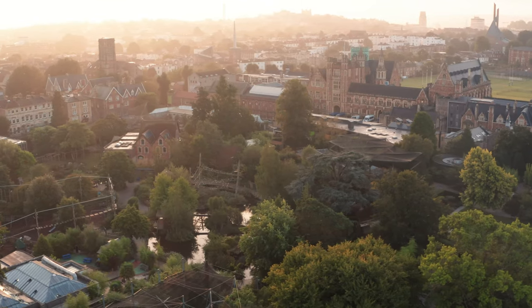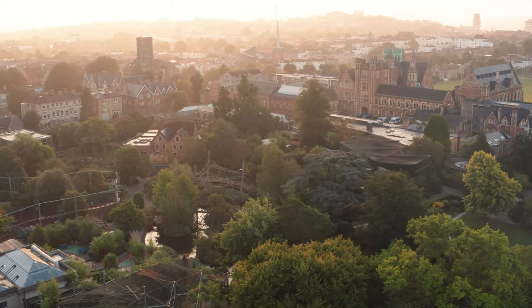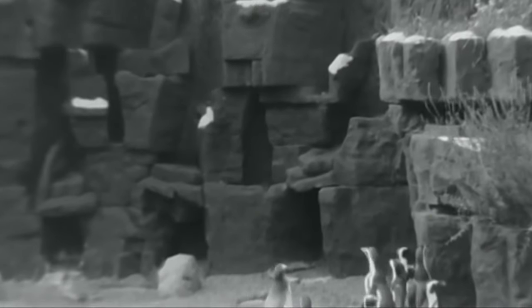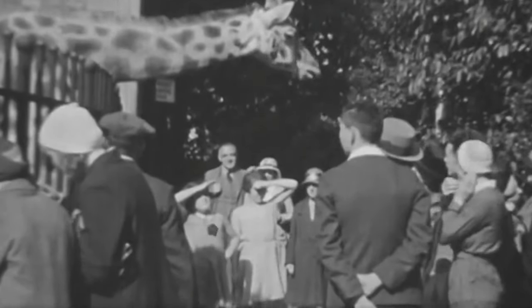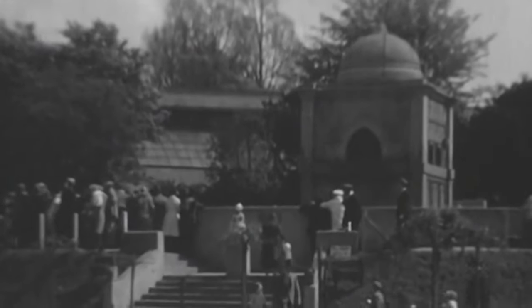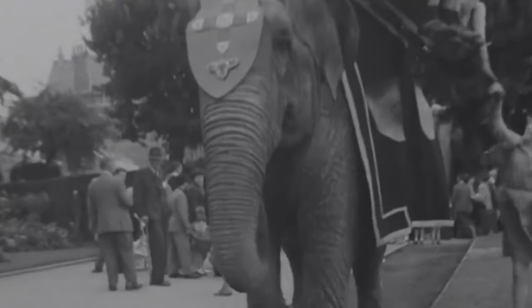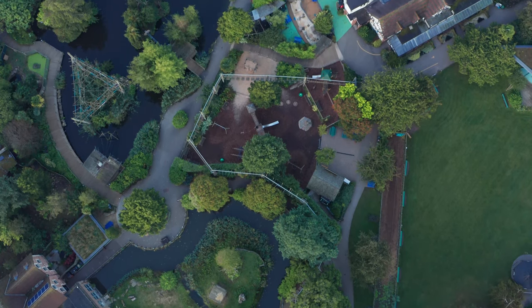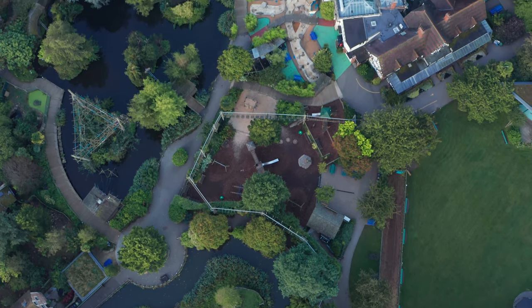Bristol Zoo Gardens is only 12 acres in size. It's the fifth oldest zoo in the world, the oldest outside a capital city. And in recent years, we've really struggled to meet the needs of the animals. As a consequence, the number of larger animals at the site has reduced quite significantly, and perhaps not surprisingly, visitor numbers have declined at the same time. And that's led to some really significant challenges.